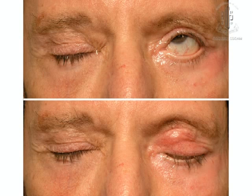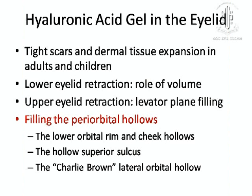Here you can see 9 months later she still has improvement in the lagophthalmos. Another patient, the gel was placed a little bit higher here, so it's not quite as obvious cosmetically. But you can see before and after the injection the improvement in eyelid closure by adding the weight to the eyelid. So that's particularly useful for a potentially temporary case of facial palsy.